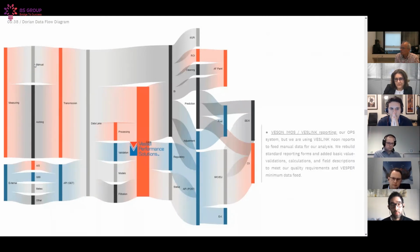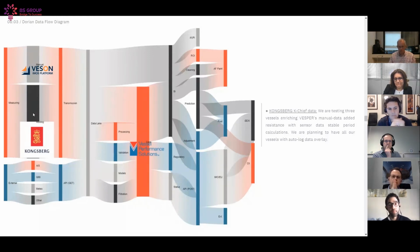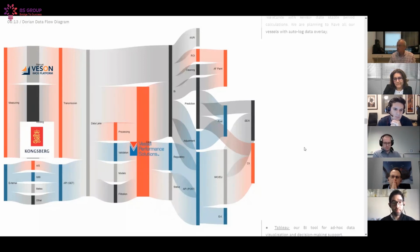For the manual data, we are using the Vessel IMOS platform, and we are using the same operational Vessel noon reports as a manual feed also to the VPS. We also have the KGIF data on board the vessels, and we are in the process of extending it and using data log, or an automatic data collection system. We are feeding it already to Vessel Performance Solution. We have a test with three vessels. I can show it shortly. We have really good results from it.